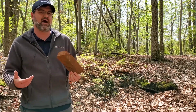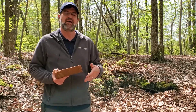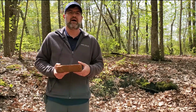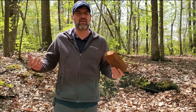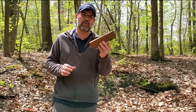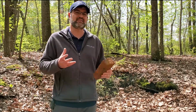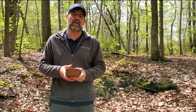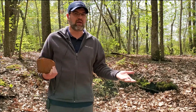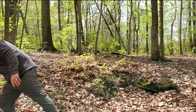We have several accounts of the civilians living nearby complaining to the Virginia governor and the Confederate government in Richmond about how the Confederate soldiers were tearing down their buildings for the brick. This is probably one of those bricks that was stolen by a soldier to build the fireplace and the hearth here. Now, sadly, I'm holding this brick in my hand because there's been some relic hunting in this property before the county got this land.